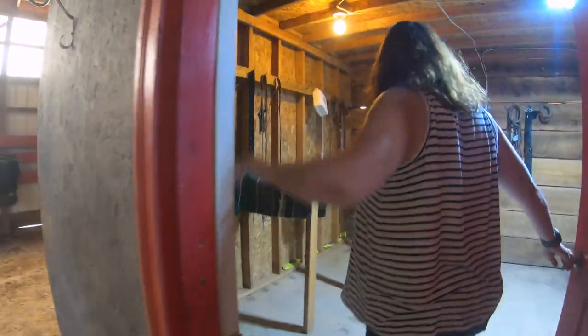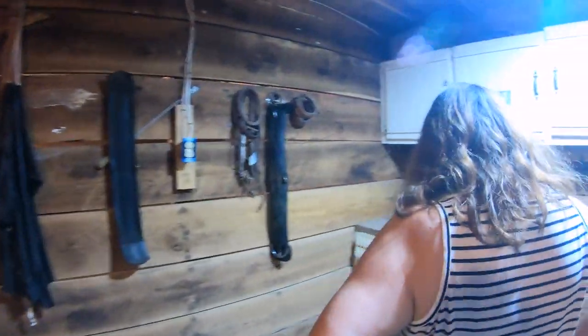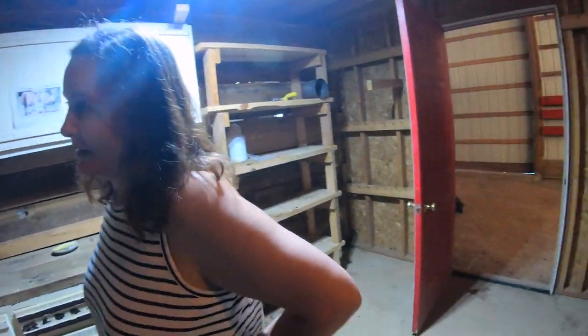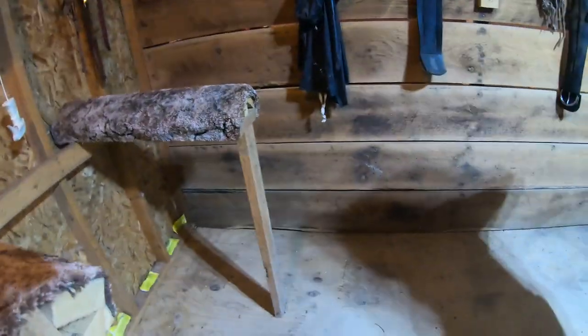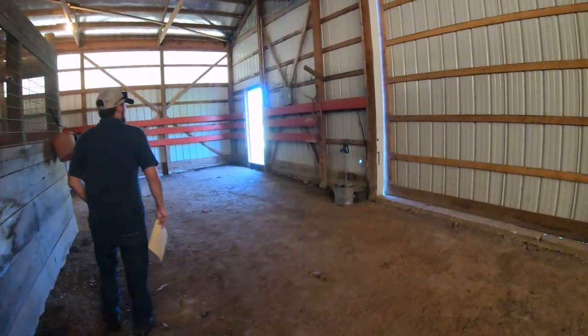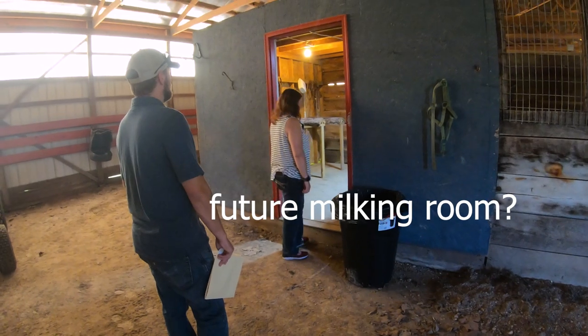There is a light bulb. Ooh, the floor is a little thin right there, especially. Probably had something wet sitting there a long time. Yeah, that would make more sense for us as a maker space. We'd have to redo the floor, of course.